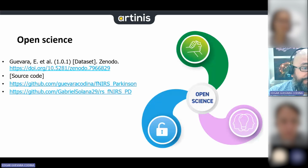Of course, all the work that we do here, we like it to be open, so you can check the data at this address. Also, the source code for the papers and everything is open for you to check and hopefully find new insights using our data.